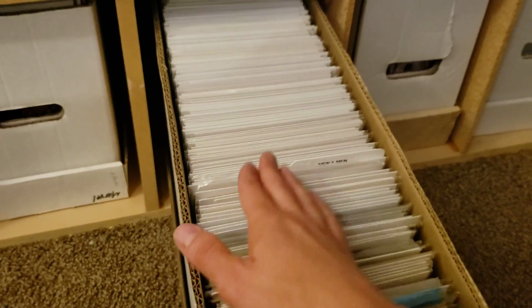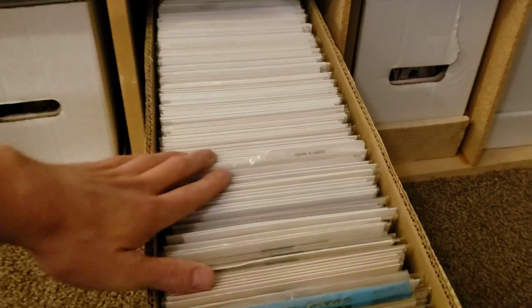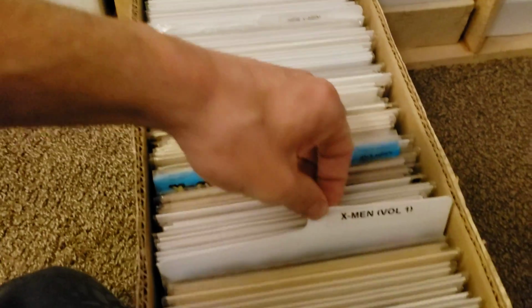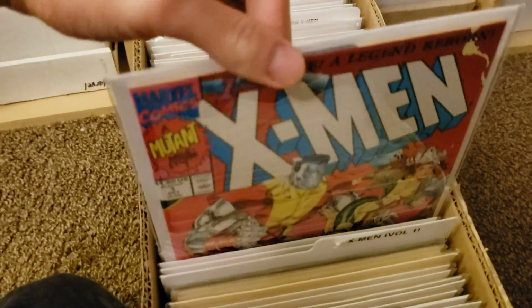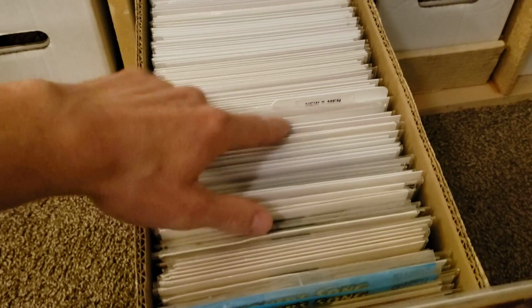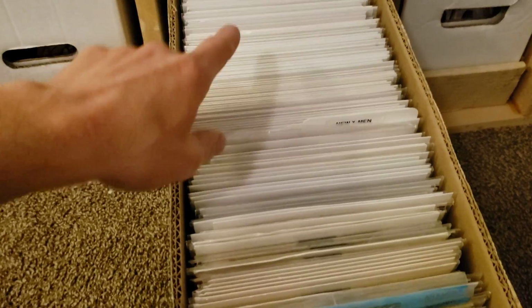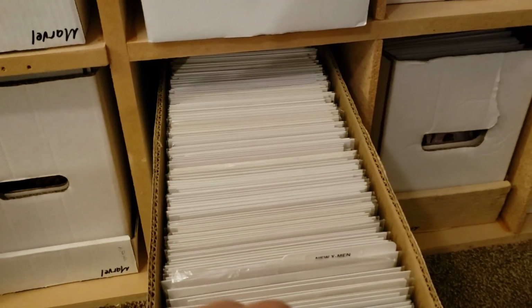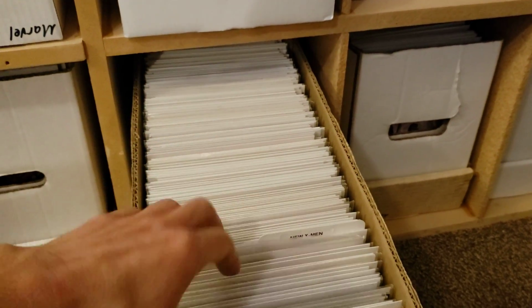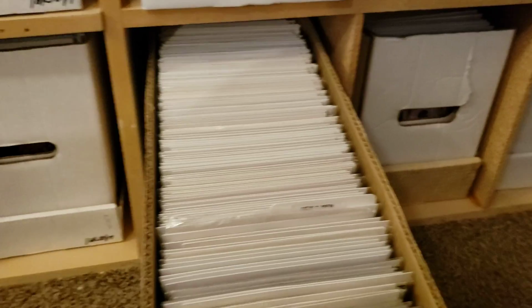So this goes to those that like to collect runs, that like to organize by runs and keep it in order, right? If I'm reading my Jim Lee run and I want to read the whole thing, I need to have it all aligned and in order from X-Men and New X-Men to X-Men Legacy and whatnot, right? Similar to how I did with Tales of Suspense and Captain America, even though it takes it out of that alphabetical order, it's in order of how the run fits.